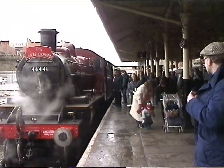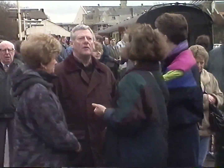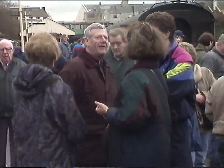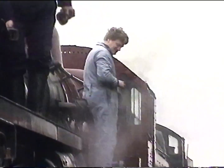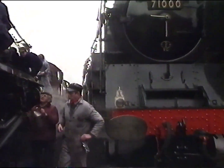Despite the inclement weather, Bury Bolton Street Station was inundated with thousands of visitors who came to ride the trains and witness the spectacle of many locos in steam. The new shed in Buckley Wells was a hive of activity as the locos were made ready for the day.